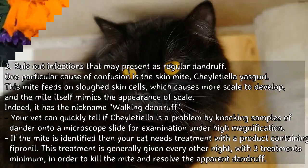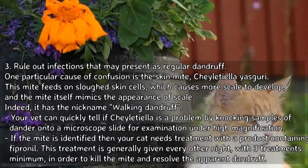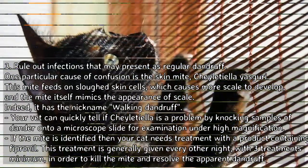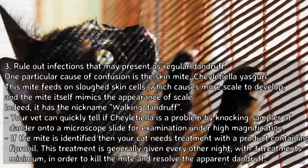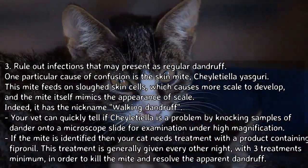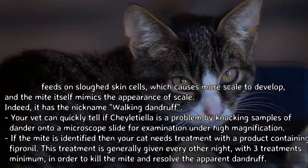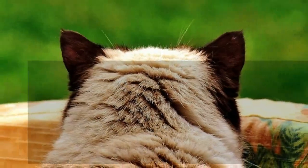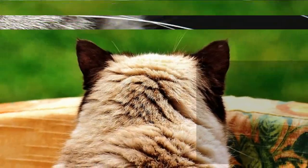Your vet can quickly tell if Cheyletiella is a problem by knocking samples of dander onto a microscope slide for examination under high magnification. If the mite is identified, then your cat needs treatment with a product containing fipronil. This treatment is generally given every other night, with 3 treatments minimum, in order to kill the mite and resolve the apparent dandruff.